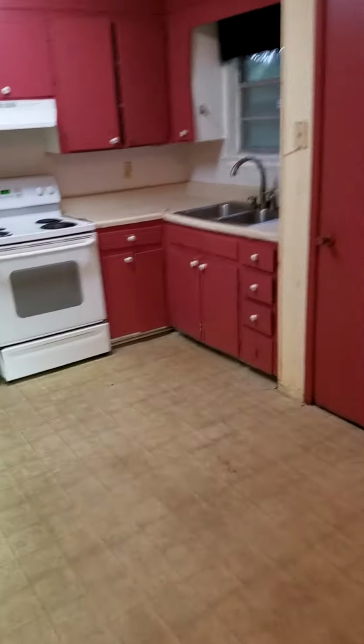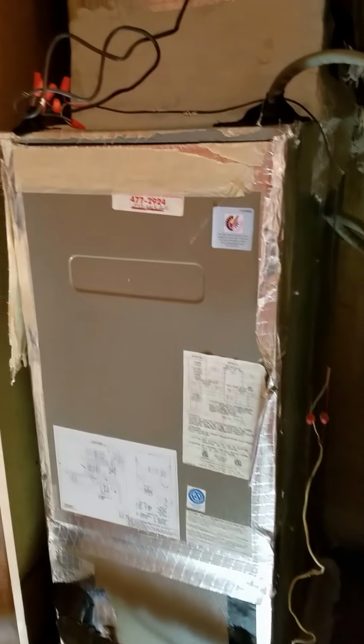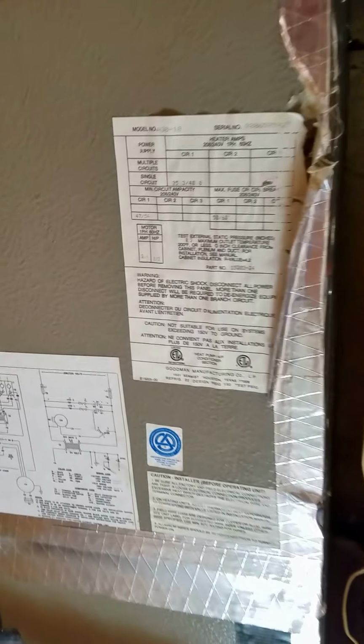Then they framed a closet in back here. Attic access, no ladder built into it, so I'd have to get the home inspector, somebody to look in there. Or I could bring a ladder out here. Okay, here's our AC unit or our HVAC. Looks like it's an original.